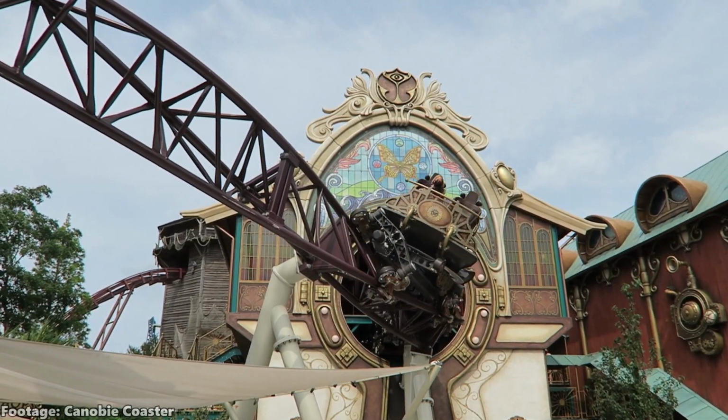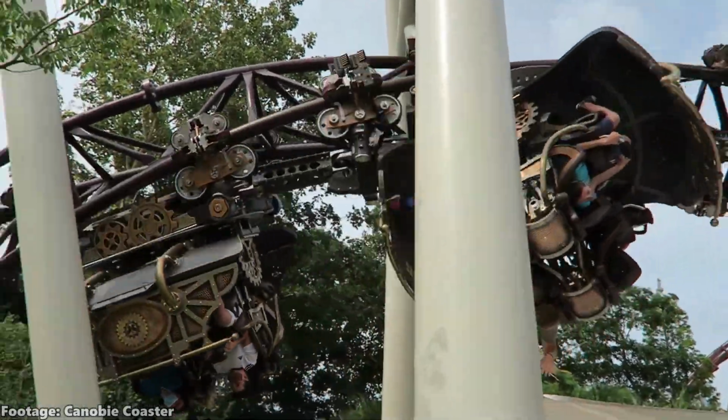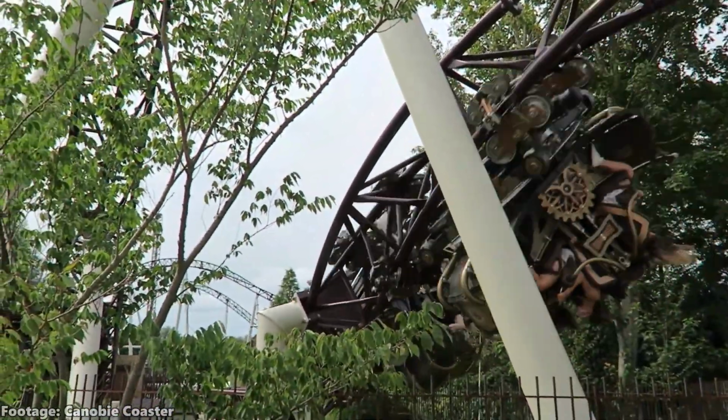Ride to Happiness is one of the craziest roller coasters in the world, but is it as good of a coaster to be a contender for the best roller coaster in the world? Keep watching to find out.